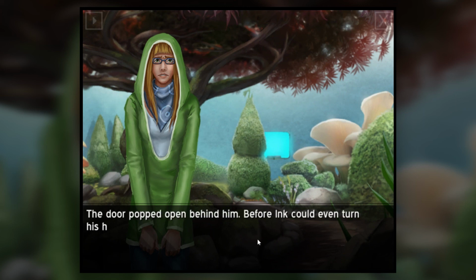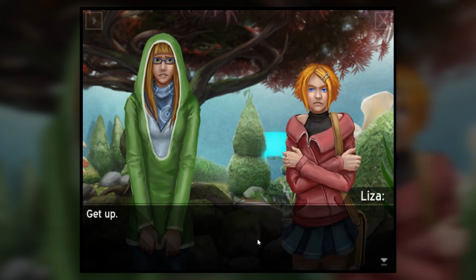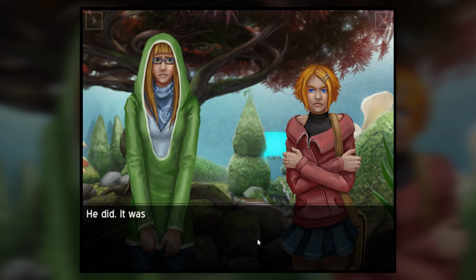The door popped open behind him. Before Ink could even turn his head, he was already in the process of being hoisted by a figure on his right. Ray, maybe? Because he'll have got a clear head by being outside. Oh, it's Liza. Get up! He did. It was much easier with Liza's help. You came back?